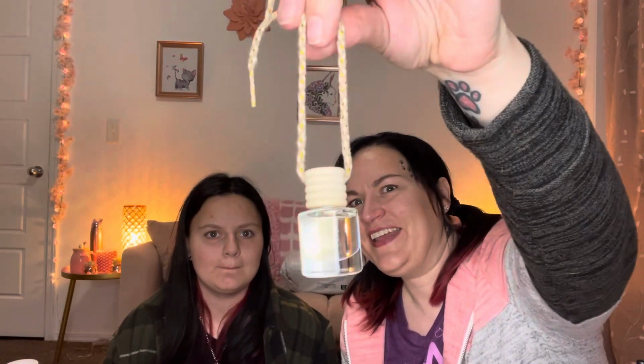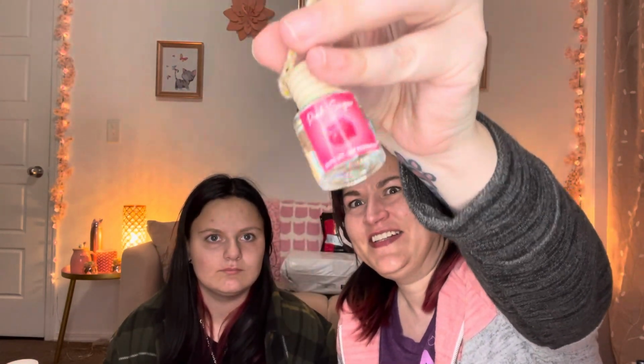Alrighty then. The bag is not bagging. Okay. That was weird. Sorry. See, now this has a different shape bottle. It's a cute little bottle, like a little tiny one. Nothing in this one, but it's the same concept. What do you think about that one? Smells nice. Not bad.